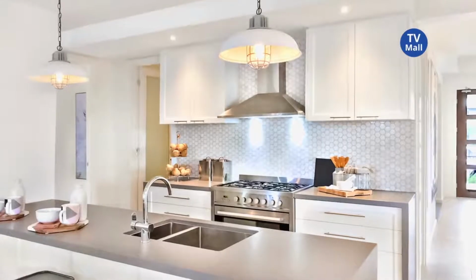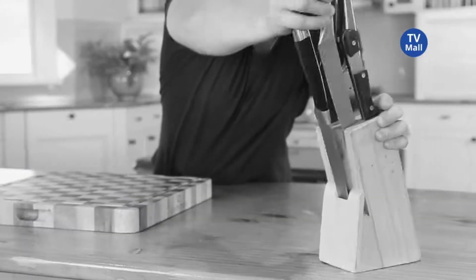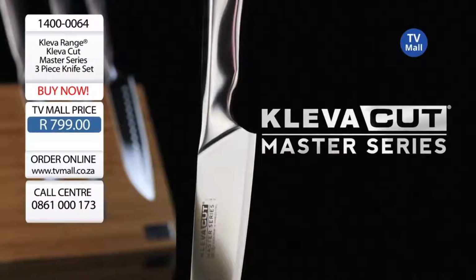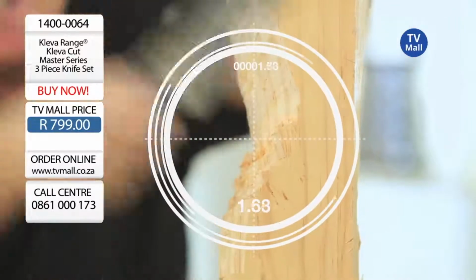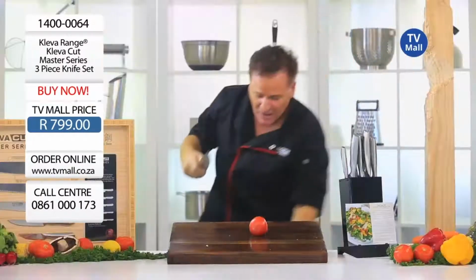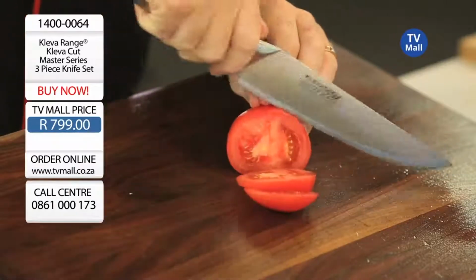It's amazing how many people spend tens of thousands of dollars renovating their kitchen only to put a poor quality and odd-looking set of knives back on the bench. If your knives look as dull and damaged as they cut, then you need the all-new Clever Cut Master Series. Most knives go blunt because they're constantly dulled against a chopping board. Just to prove it, I'm doing more damage to this knife than you may do in the next 6 months. But watch this, the knife is still sharp enough to cut through paper just like the day we got it. It's still sharp enough to slice through a soggy tomato.